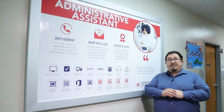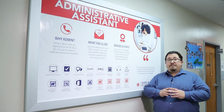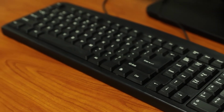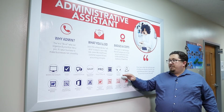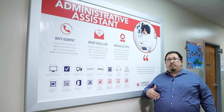Here at Southern Careers Institute, we have 3 different business programs. This first one is Administrative Assistant. We also have Business Accounting Specialist and Business Administration. For our Administrative Assistant, these are all the different skill badges you can earn as part of the program, as your admissions representative has surely gone over with you. We design and develop these with our employers in mind. We meet twice a year with a program advisory board that helps shape our curriculum based on what employers want and are looking for in future employees.